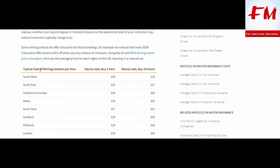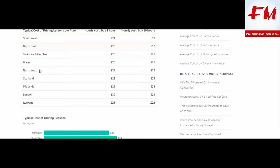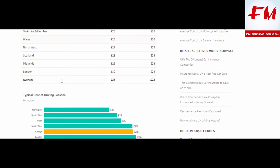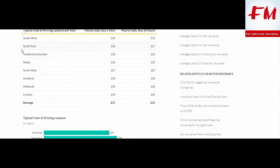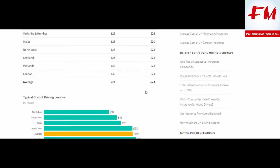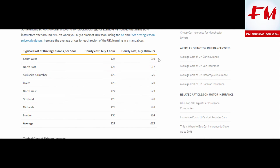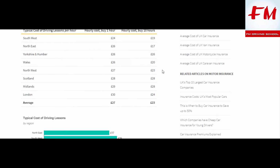So here on this table is quite detailed, and they explain to you some of the breakdowns and the average price of the lesson. So we're looking at, let's see, southwest of UK, northeast, Wales. So look, 24 in southwest, 26 northeast, Scotland 28, Wales 26, Yorkshire 26. So London's £30 an hour, Midlands 29. So the average they're saying here is 27. And then if you look here, if you buy in bulk 10 hours, then it reduces dramatically to say 19 here for southwest. Let's go to London's 24. And then average altogether is 23.